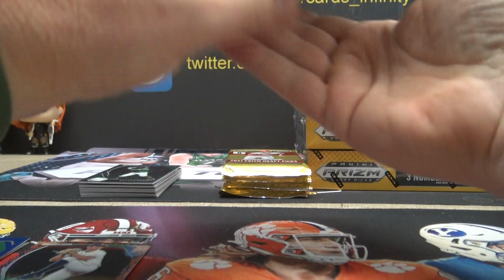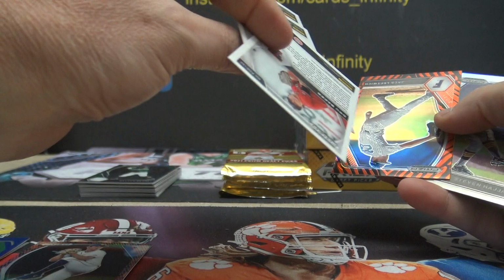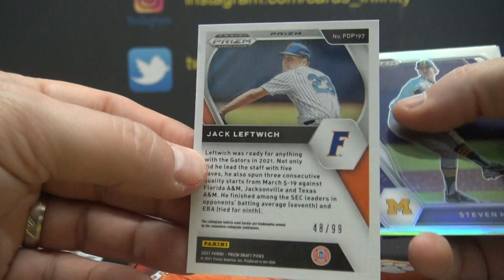Huh. That Tiger was stuck to the back. 48 of 99, Jack Leftwich. Jeremias, you've got a tiger stripe. Stephen Hahar.